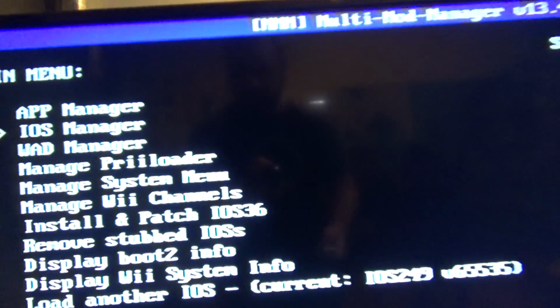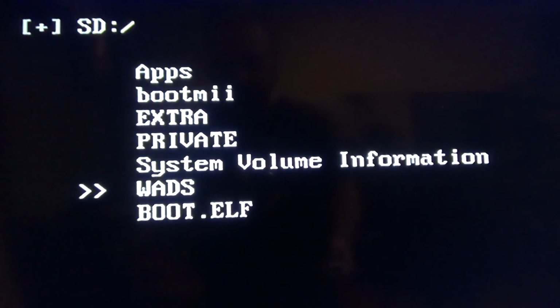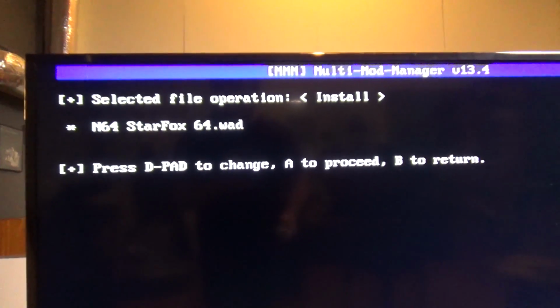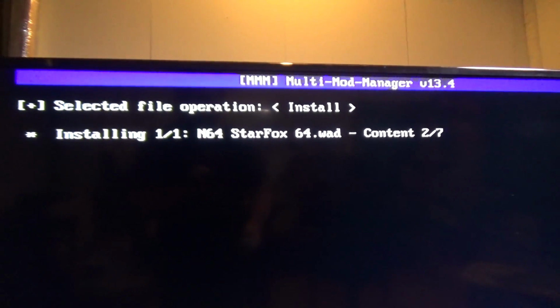Hit B, tab down to WAD Manager, go down to that little folder you made, and press A on whichever one you want to install, obviously every single one. Press A again, and it's just going to do the installation. Yeah, installing. It's so interesting, I know.